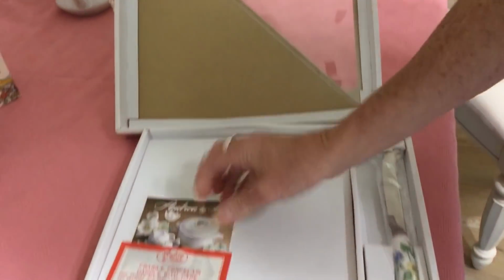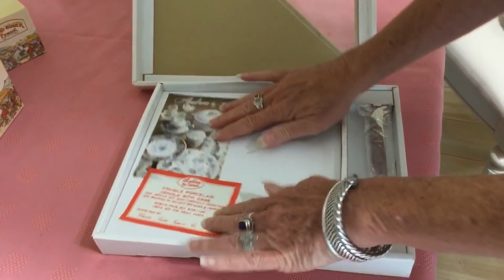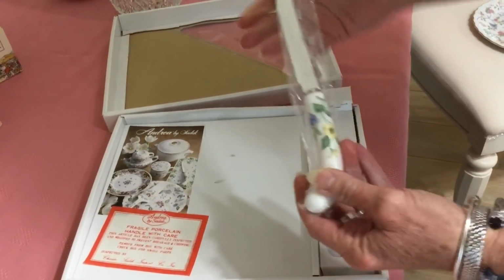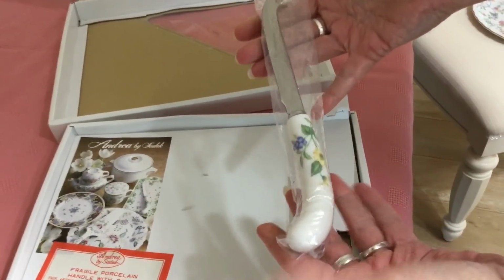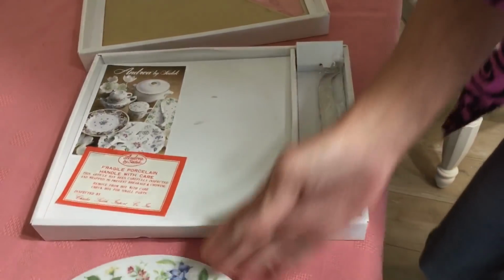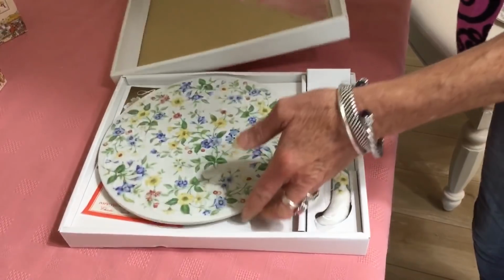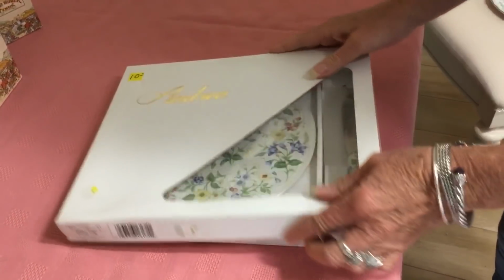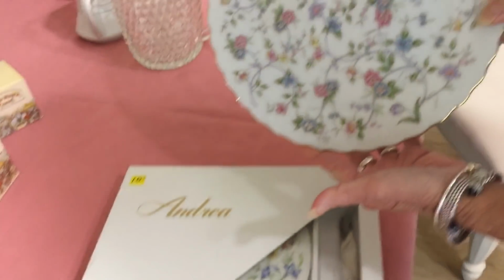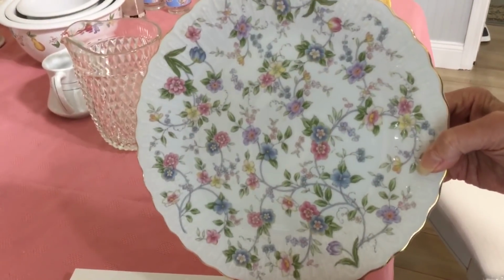Gorgeous pattern again, and it has all the paperwork it came with, and the serving piece, which has never been out of the packaging. That's how I know it must be brand new or unused. I think I'm going to ask about $15 for this. And just as a reminder, here's that gorgeous plate I bought. They really make beautiful patterns.